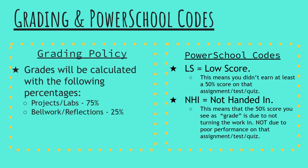PowerSchool codes are the same that you should have already been seeing. LS is your low score, meaning you didn't earn at least that 50% on that assignment. And yes, you can go ahead and redo that to try to earn more than a 50%. NHI means you did not turn it in. And again, yes, you can turn in late work.